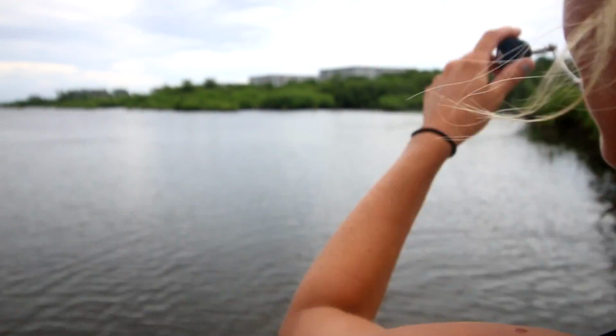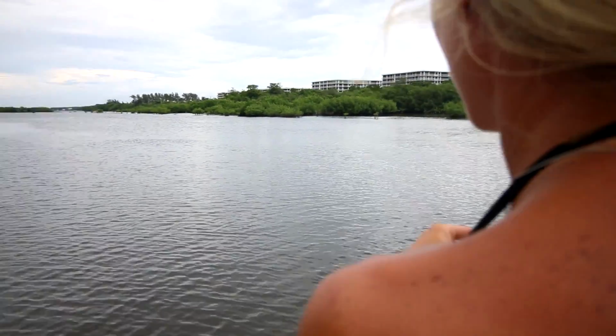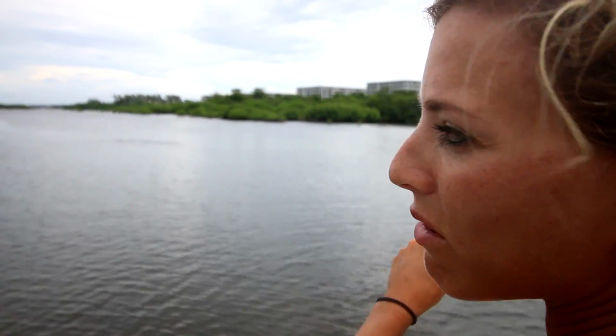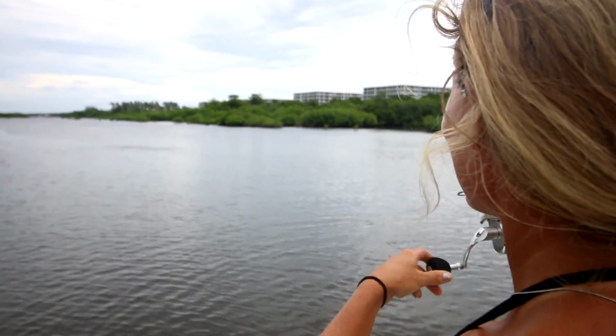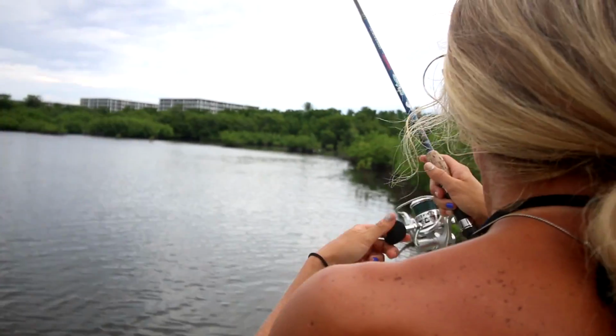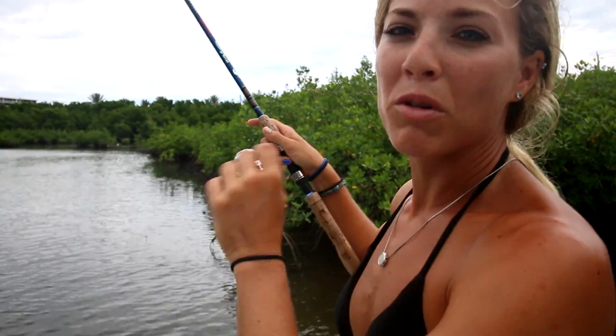He is spooked. He's creating a wake, which is perfect. He's attracting the predator fish. So see if I can catch a fish right now. Maybe, maybe not. He is right on the surface. And there's a ton of mullet in here. This place is just full of mullet. I think the mullet run has officially begun.